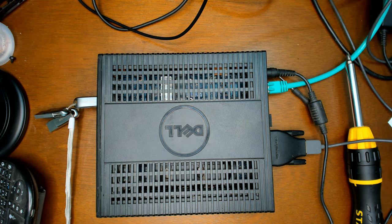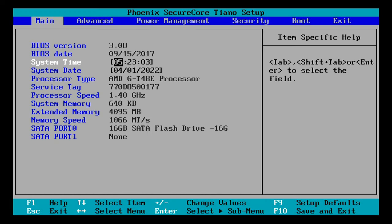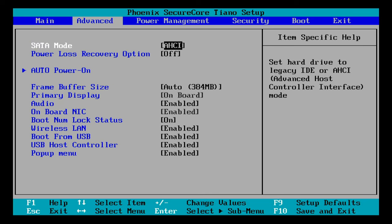Right, so I'll switch to the HDMI capture and we'll see what's going on. That's the blank no signal screen, and then I just start to boot. I'm also smashing delete, and as soon as something comes up, that should go into the BIOS. There it is. As you can see, AMD GT48E processor, 1.4 GHz dual core, and we'll take a look at other system information later. Didn't show the cache and everything, but that's fine, I guess.